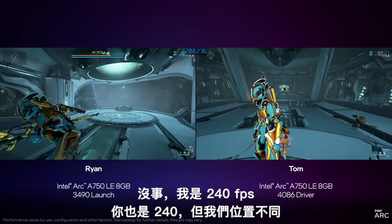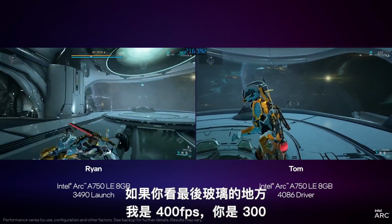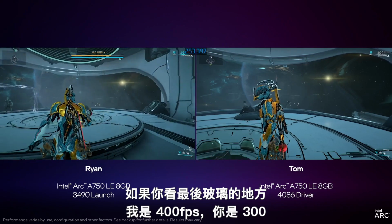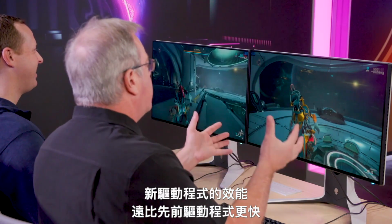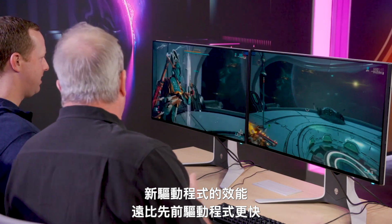All right, I'm at 240 frames per second. You're at 240. We're kind of in different spots. Yeah, if you look out that final windshield there, I'm at 400 frames per second. You're at 300 frames per second. So the point of this is not showing my gaming skills versus Ryan, although that is an impressive side. The performance of the new driver is dramatically faster than our prior driver, and it's just going to keep getting better.